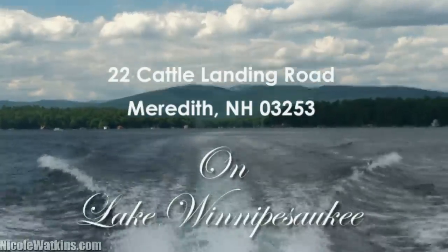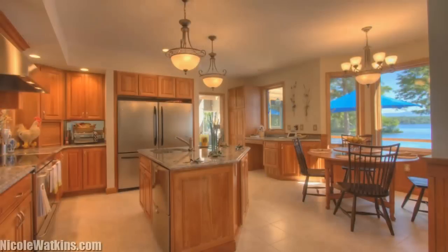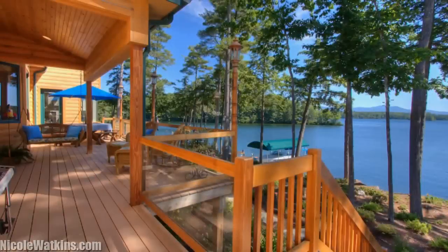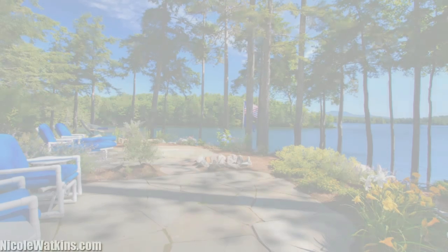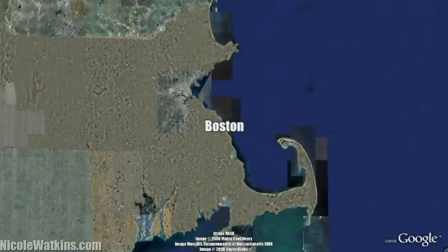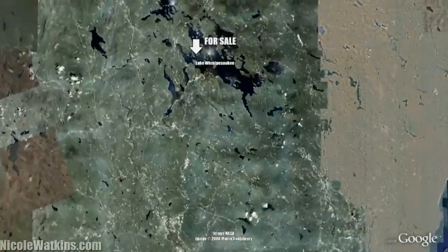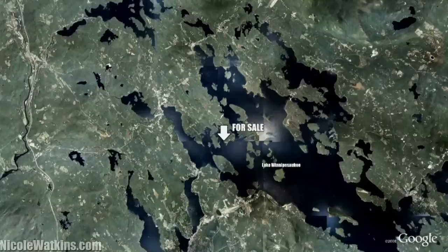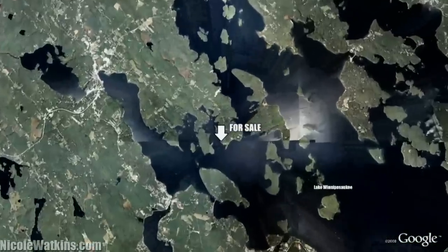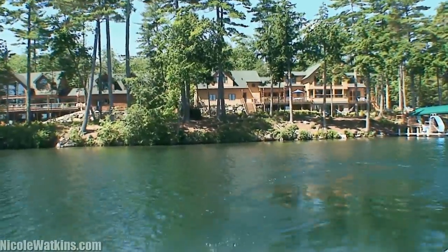Imagine your life on Lake Winnipesaukee, 72 square miles of water, 253 islands, mountains, skiing, water sports, hiking trails, and your new home. This home is custom designed, built, and landscaped to blend into the natural beauty of the waterfront.